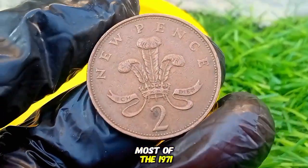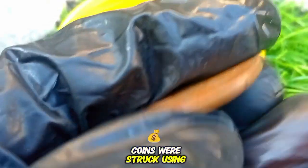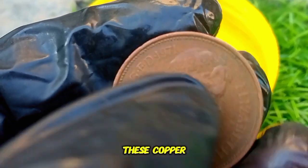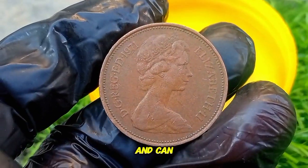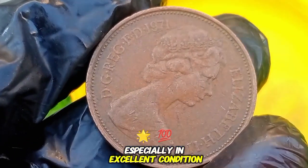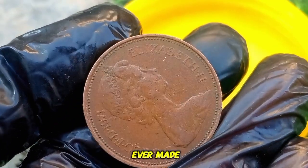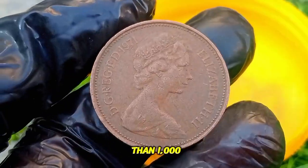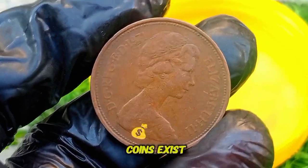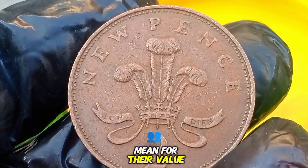Most of the 1971 2 new pence coins were made from bronze, but a few rare coins were struck using copper instead. These copper variants are incredibly rare and can command huge prices on the collector's market, especially in excellent condition. In total, only a handful of these copper coins were ever made. It's believed that fewer than 1,000 of these rare copper 2 new pence coins exist today, making them a highly prized discovery for collectors. So, what does that mean for their value?